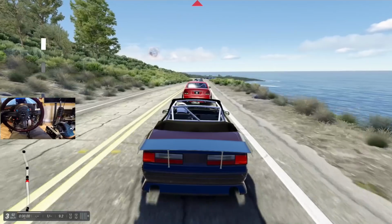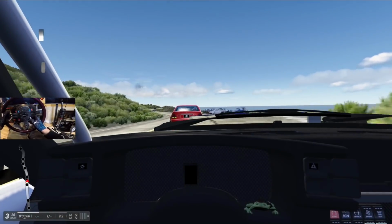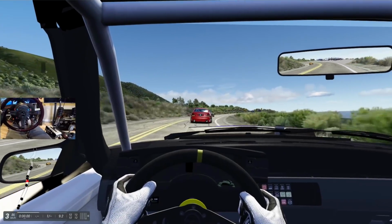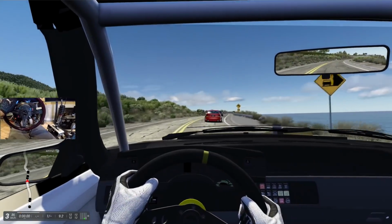Nice and easy, nice and easy. Let's just have a quick look in cockpit view. We got the dash set up too. Look at the digital dash, like the buttons, I guess, on there. Super cool. Mirrors all work. Yeah, this is a nice mod, man.